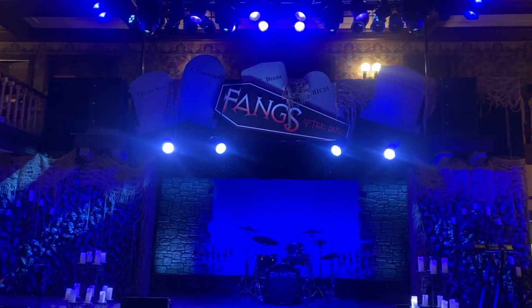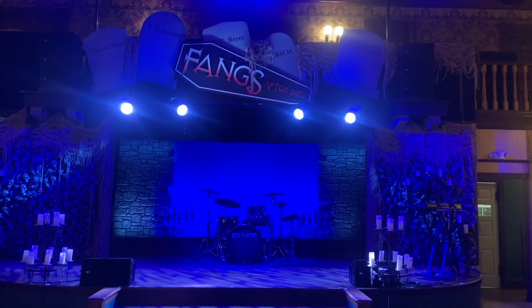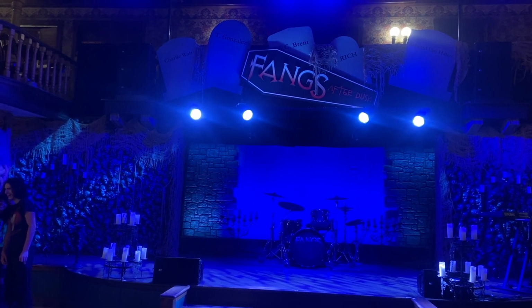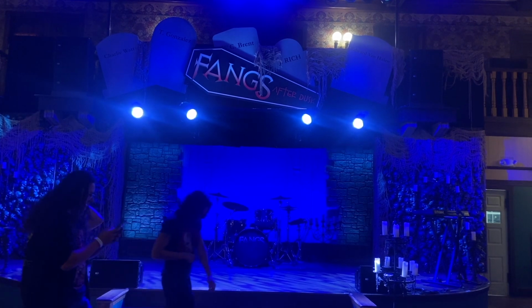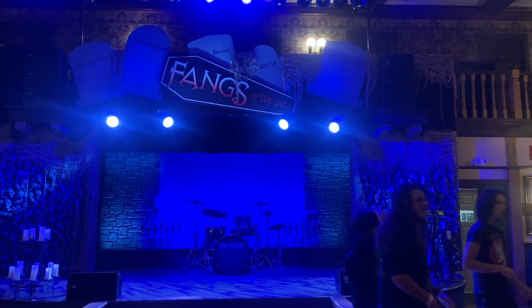Here we are. This is where the Fangs After Dusk will be, and I do have a couple of people in it that I know, so I'm very excited for it. But yeah, definitely fun. But they are not performing on Thursday nights this year, so that is something to keep in mind. They are performing on Fridays, Saturdays, and I believe Sundays. I don't remember right now. But definitely worthwhile to come and check them out.